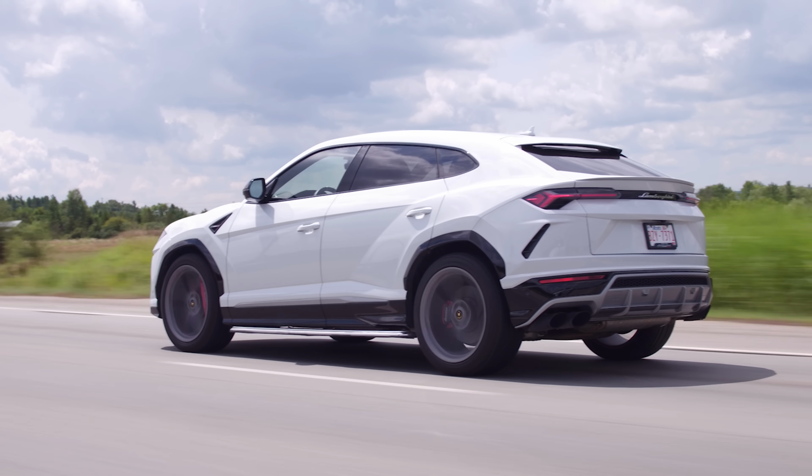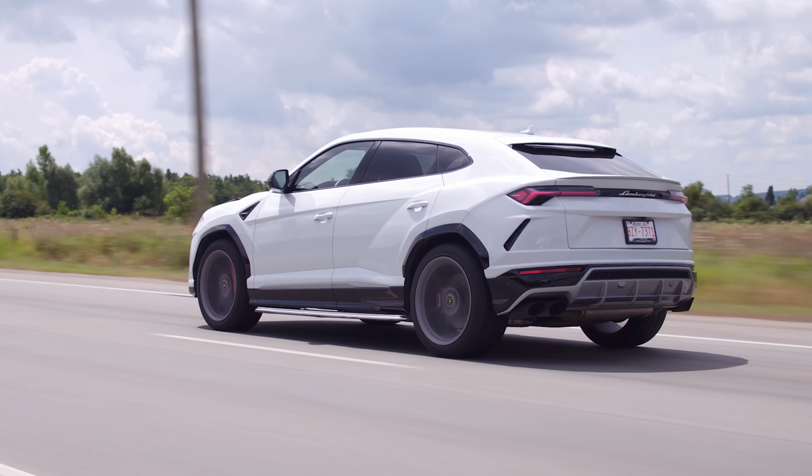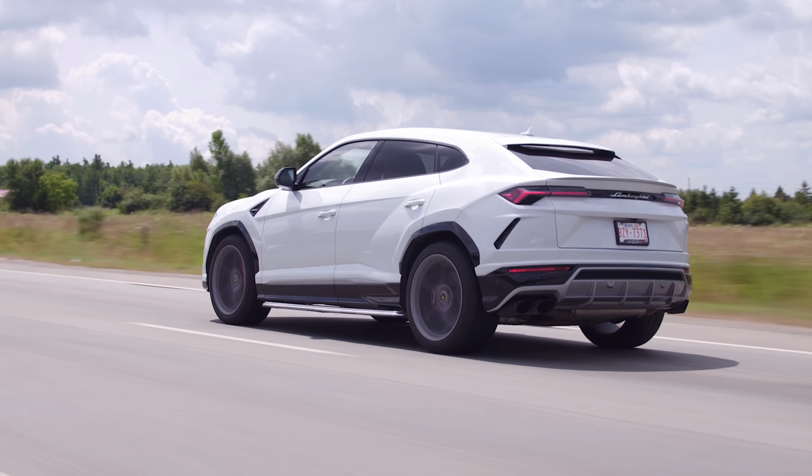What color do you think? Yellow only, right? Yeah, absolutely. This one's white, which is actually pretty cool. I absolutely hate the gray. Yeah, the gray just doesn't do it for me at all.